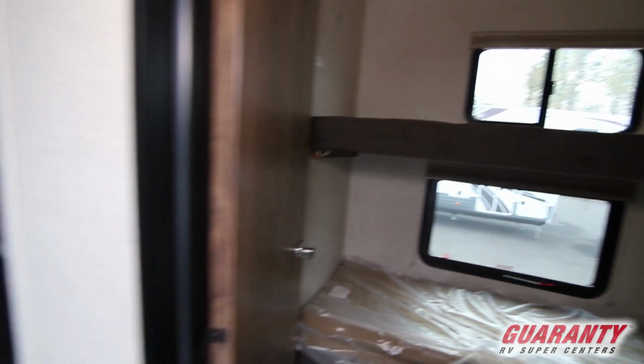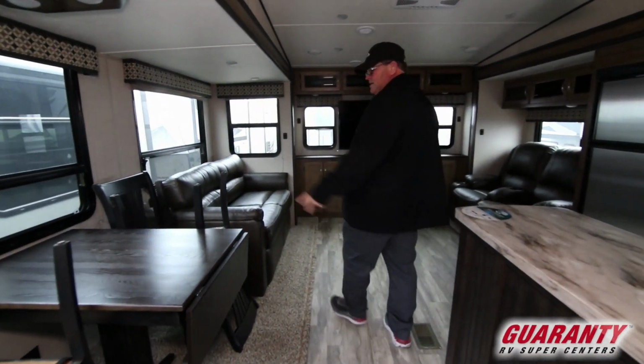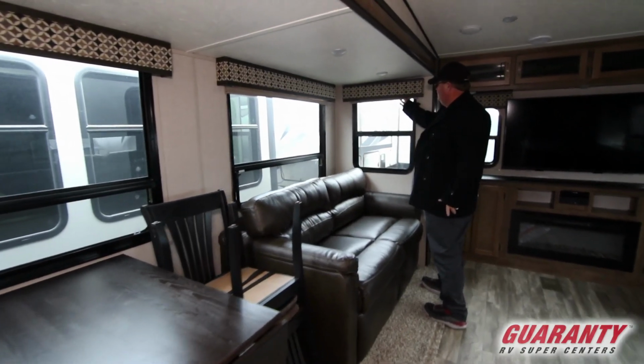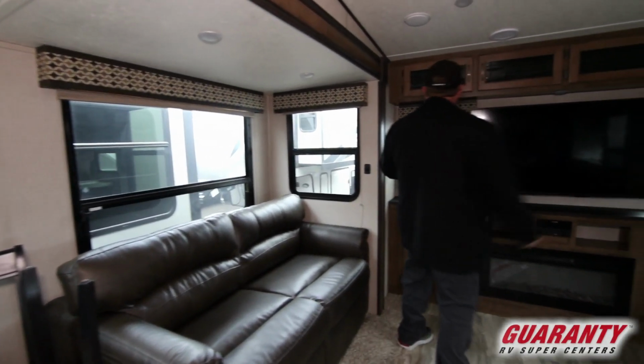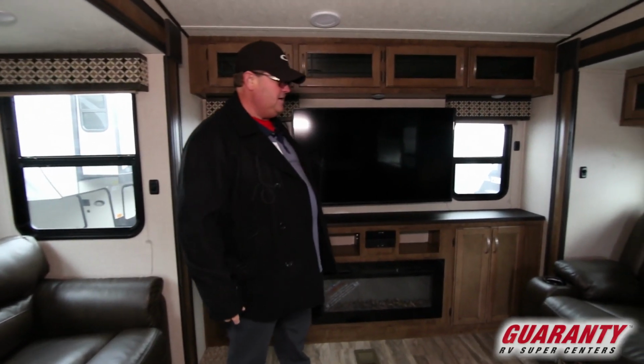So then this floor plan, you got a nice slide out on both sides of us here with your table and chairs. Your couch just makes into a hide-a-bed. You got your shades right there, but big windows. Windows on side of the TV. You got your stereo TV, electric fireplace there.